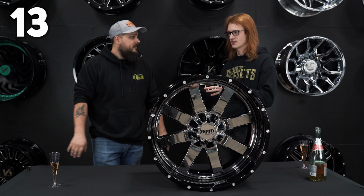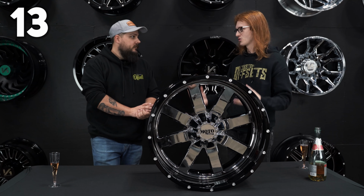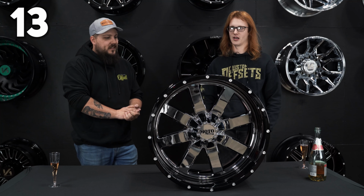Now it's 24x14, so I don't know if I've ever actually seen this in a 24x14. Just because when we used to deal with it so much, 20 by 12 was the thing, or 22 by 12 like this. It was like a whoa.